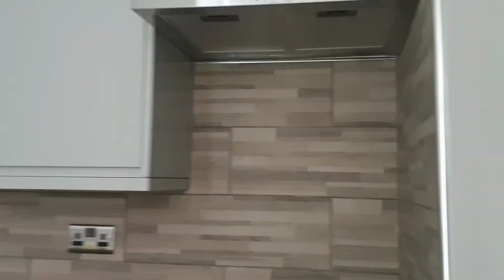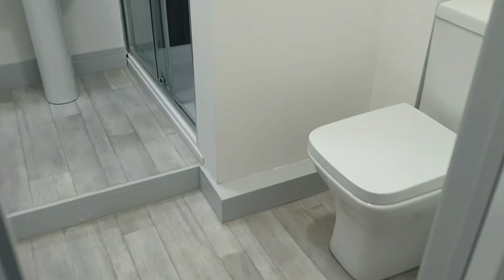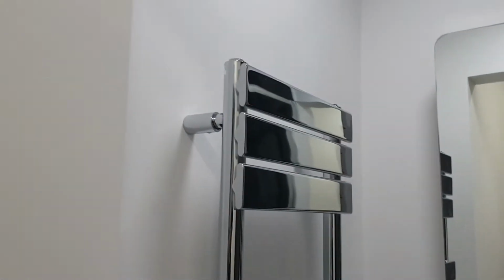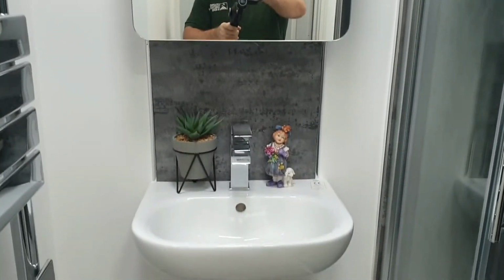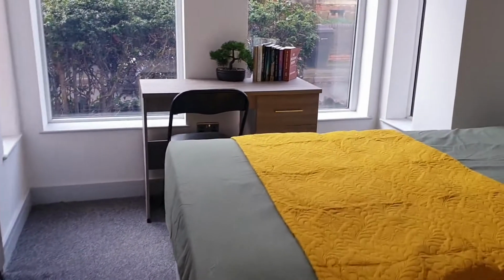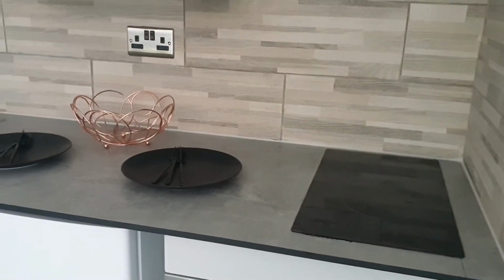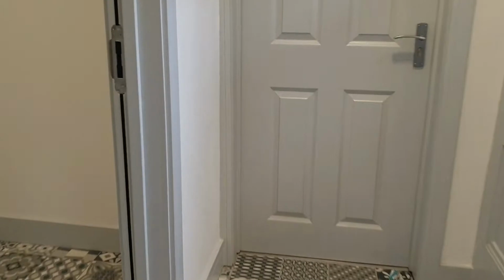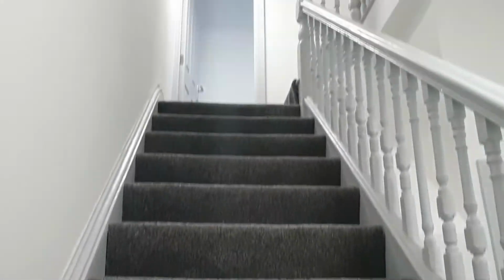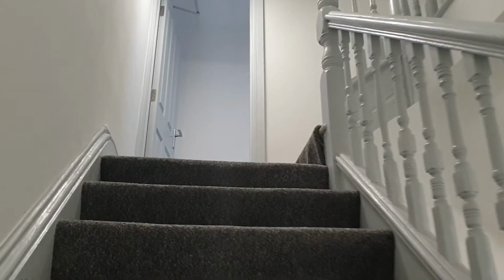And then we'll go in the bathroom here, so you can see a bathroom. We always go for Rak's toilet because they're just a lot more sturdy. We've got these towel rails from China. And we're going up to the first floor.